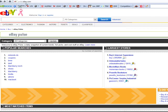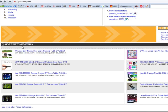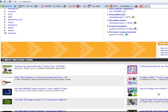The first one was eBay Pulse. One of the great things about eBay Pulse is you can pick which category you want to look at. So it gives you some popular searches. Usually these are pretty broad. You can also see some most watched items on eBay. So you can get some good ideas here, like a USB Mini 2.5 external portable hard drive, or a Google Android 8-inch touch tablet. So here's a few different products you can look at.